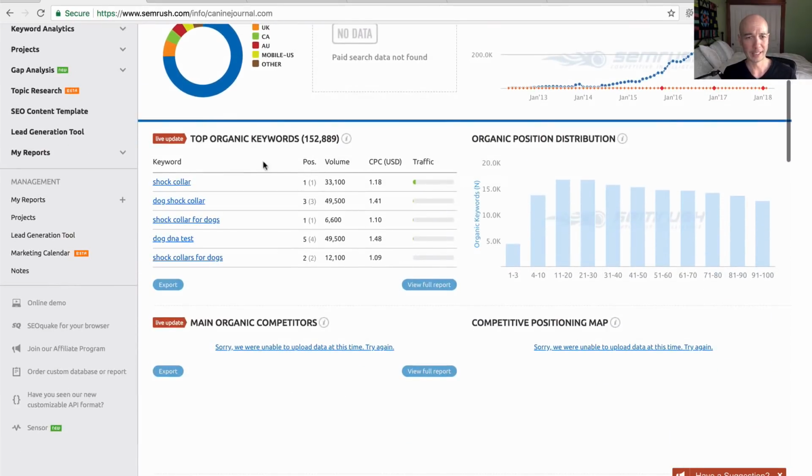As we scroll down, we can see the top organic keywords. Now, this is where SEM Rush really shines. So they show us the top 5 here, which it's ranking very highly, all in the top 5 here for huge, massive search terms. Like, they're not even buyers terms. There's just so much volume, and I would expect they're probably ranking really well for the buyers terms also.